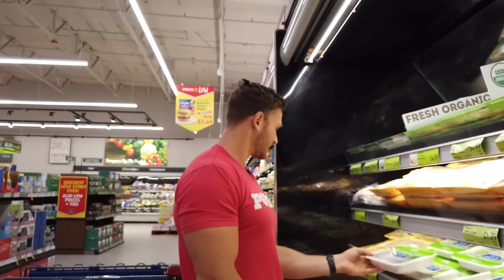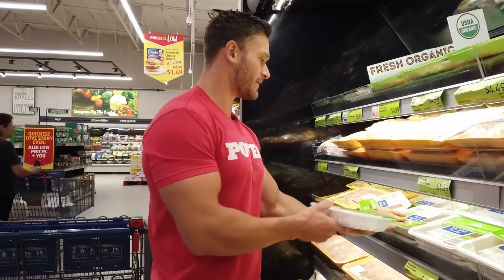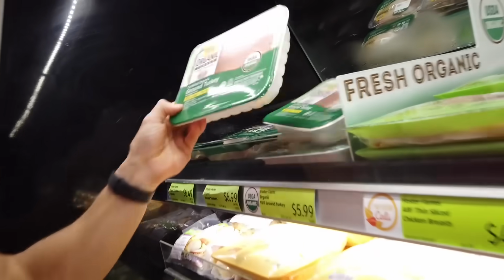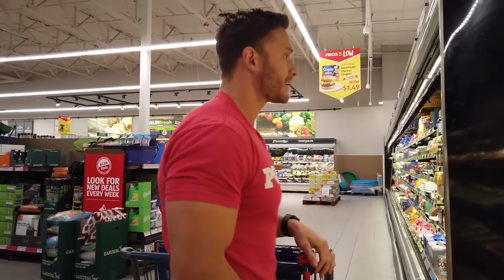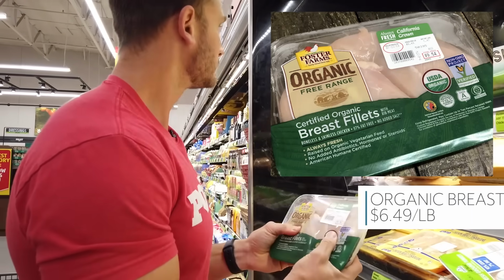So in this case, I'll get some of this ground turkey, 93%, it's pretty lean. Oh wait, you know what? We've got even better. What's this? $3.49 a pound. I can still get organic 93 for $5.99 a pound. I'm gonna get 2 of those. And then I'll probably get 1 thing of chicken breast, $6.49 a pound.